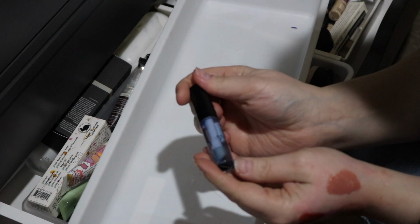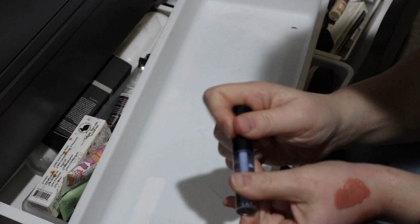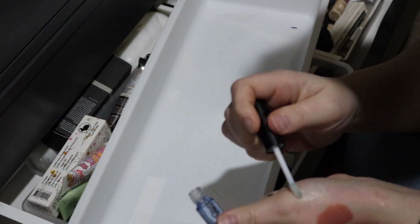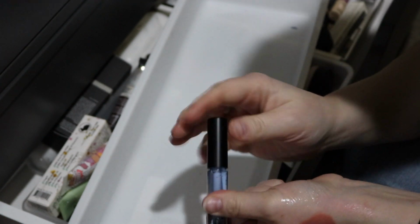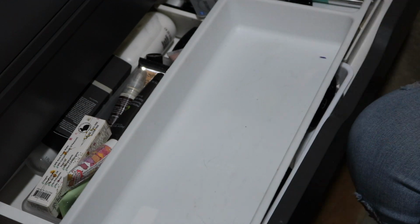This one's also pretty nude. It's from Fluid, and this one is called Elsewhere. It's kind of similar to that NYX one, but this one's newer. This one is a light blue to very clear gloss. This one actually feels really nice on the lips, so I'm going to keep that one as well. Alright, that's it for this Nude Drawer.